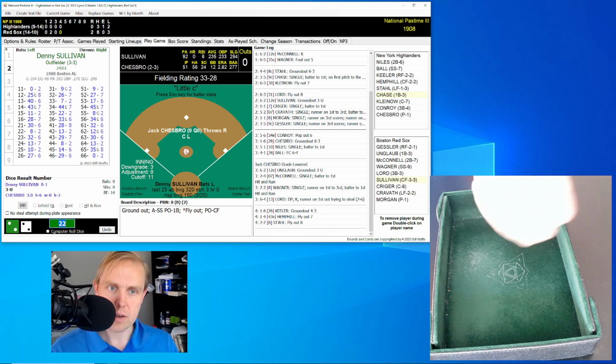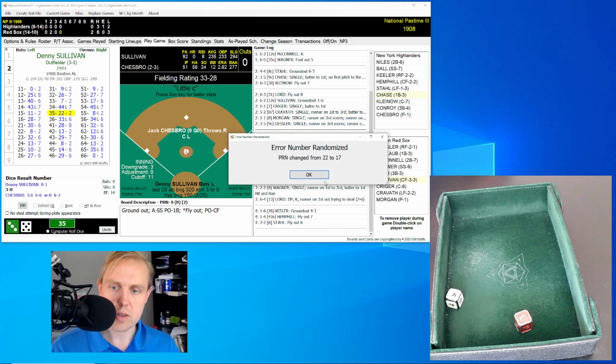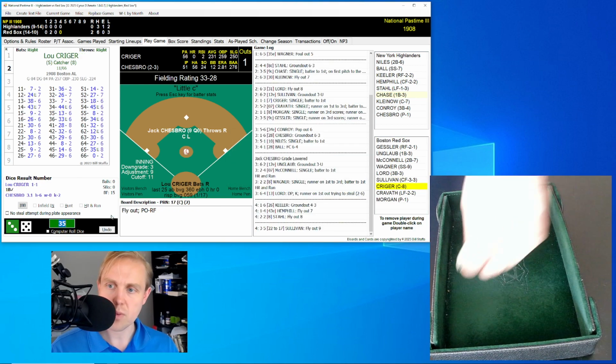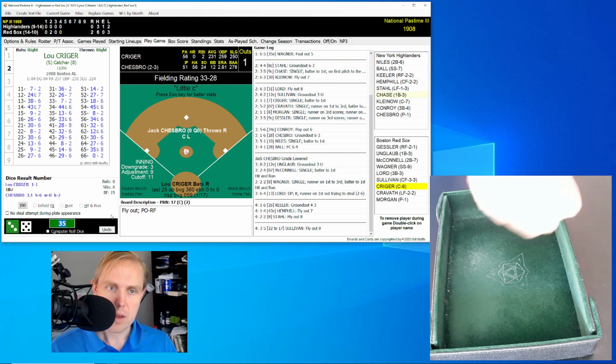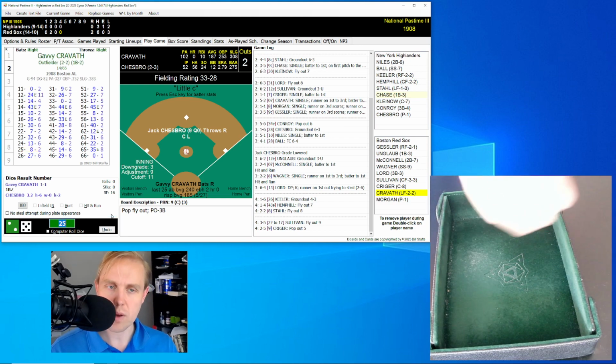Easy inning for Morgan. Here's Denny Sullivan for the Red Sox. He rolls a 35 for a 22, changed to 17. That'll be a fly ball to right. Keeler's got that, 1 gone. Lou Krieger now rolls a 25 for a 9. That's a pop-up to the left side, and it's Conroy who has that one, 2 away.